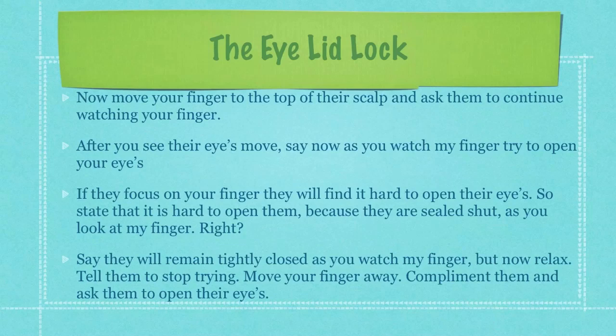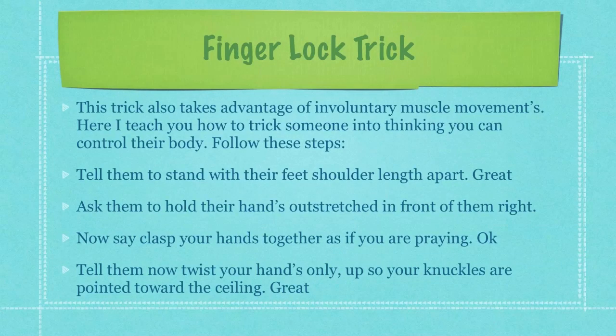The reason why, again, they're unable to open their eyes is because the muscles in the eyes will not allow them to do it. But either way, they think that you totally are controlling them. So that's what our whole entire game is here. Then you have the finger lock trick. This trick also takes advantage of involuntary muscle movements. Here I teach you how to trick someone into thinking you can control the movements of their hands.